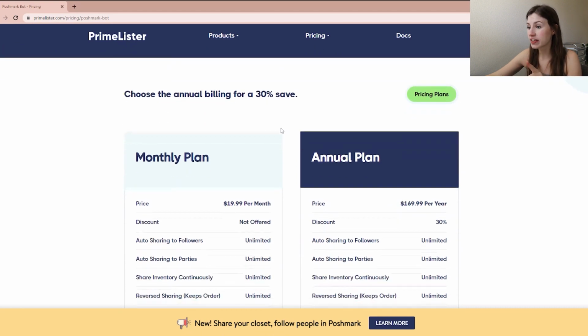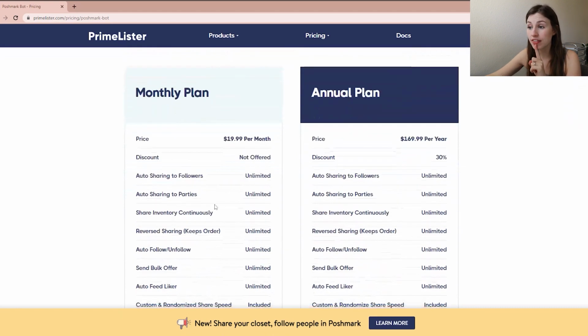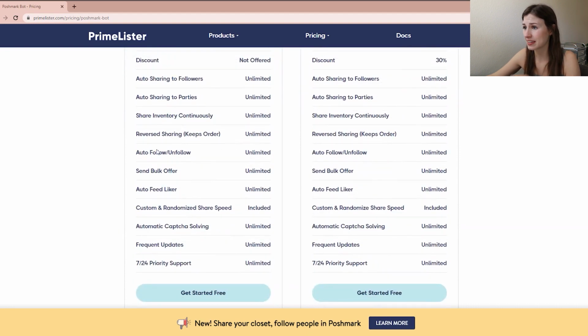I have tried this and I love their bulk offer feature, because I don't understand why Poshmark doesn't already do this, or why they don't allow you to have a whole closet-wide sale. I don't really understand that. But this is nice because you can send a whole bulk offer to people, and I'll show you how to do that. That one's $19.99 per month. It helps with sharing to your followers, to parties, reverse sharing, auto following. I don't do all of that, but I did like to send the bulk offer.